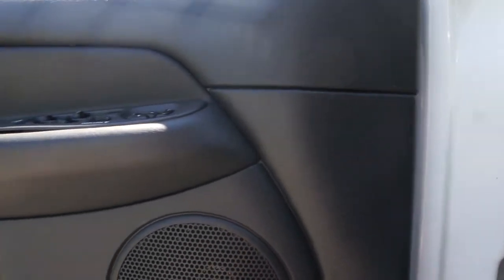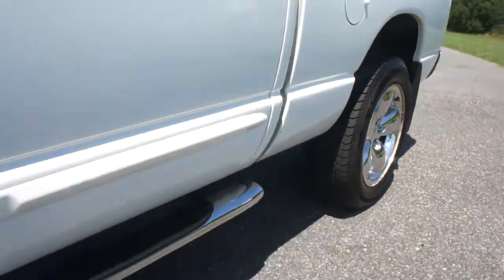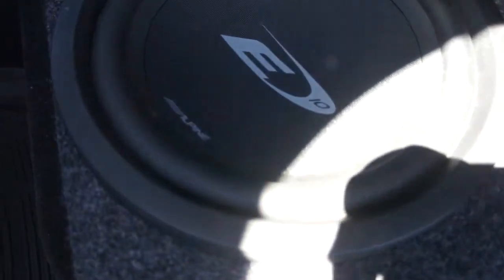Looks like the door speakers have been upgraded also. It sounds great. Sounds monstrous. Let me show you the speakers under the seats. It's got two speakers under the seats. They're Alpine tens. Really rock nicely.